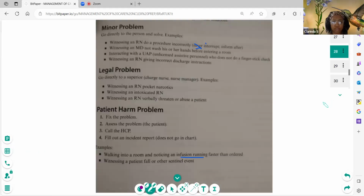This is a good chart to have, and if you've already done management of care with me, you probably have a copy of this. In management of care, they present a lot of patient problems to you, and you're trying to figure out how to fix that problem. How should you help this patient? How can you keep that patient safe? That's a lot of management.